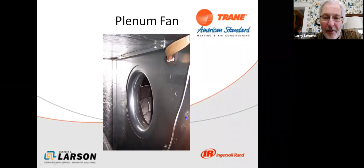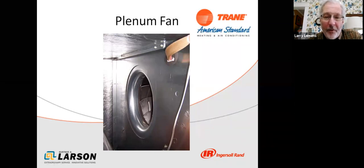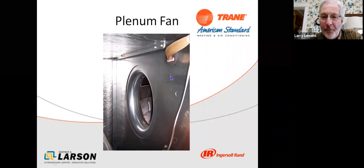But there's the inlet to the fan. They do have a fan switch up in here. It's a reverse flow switch. It's set for about 85 degrees. So if the air starts to get over 85 degrees, a lot of times we'll start to trip these units out. So just be aware that that's also in there.